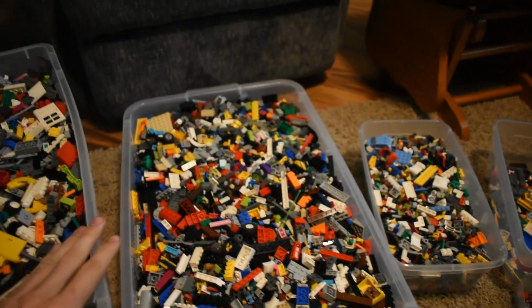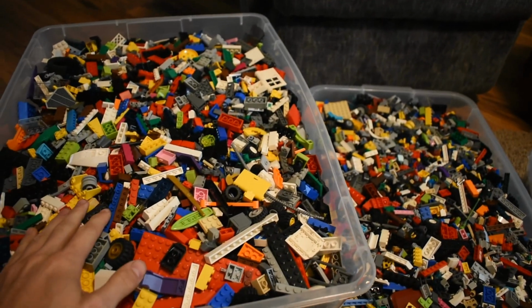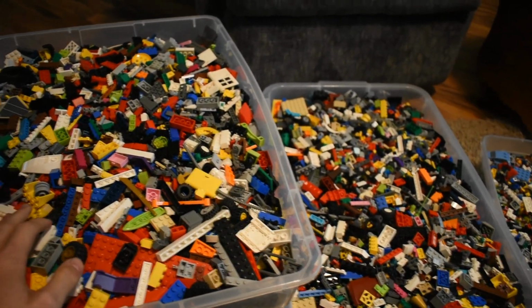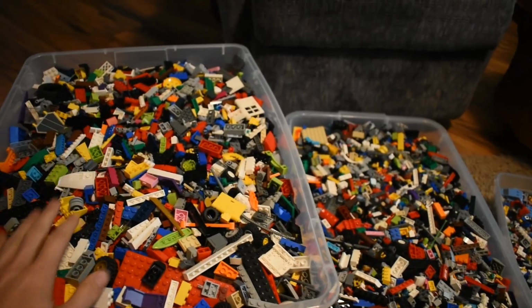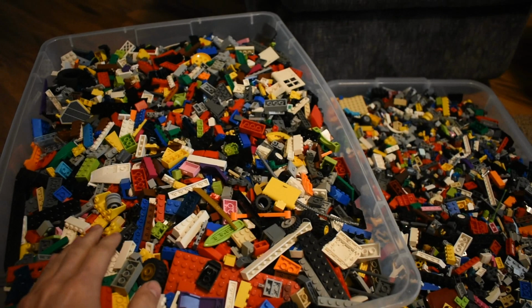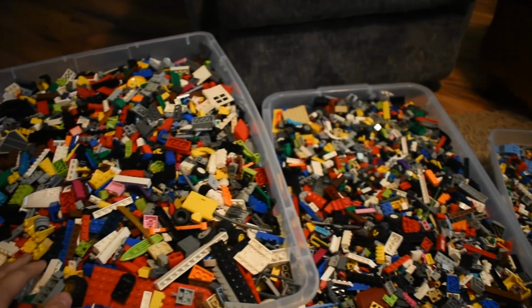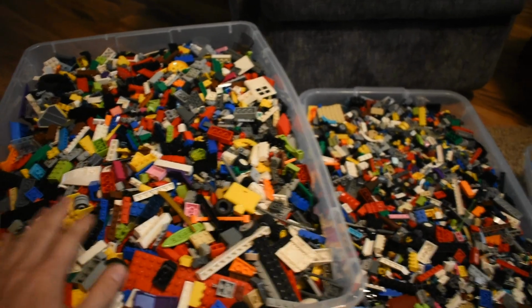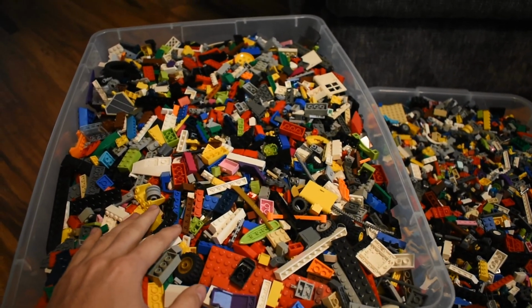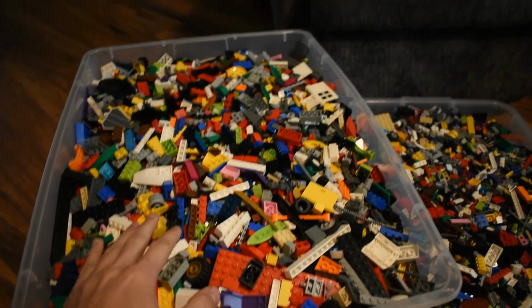What was interesting about Boston Brick Company and some of the other places I visited on this trip, it wasn't just BBC. They're doing something very similar to Bricks and Minifigs without joining that franchise, and it seems like business is going well enough for them. But I was really happy to get a lot of Lego for $2 a pound. That's my best rate so far for bulk Lego.